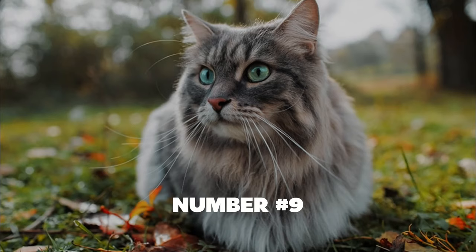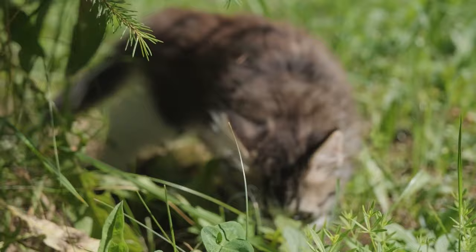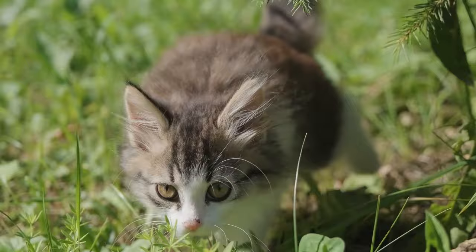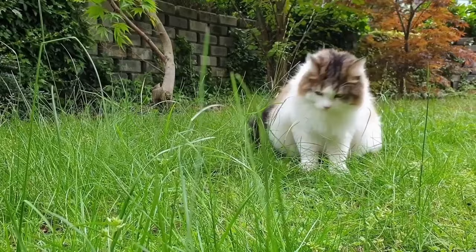9. Siberian Forest. Imagine a cat built for the harshest winters, with a thick, double coat that resembles a luxurious fur coat and a powerful build that wouldn't look out of place pulling a sleigh. That's the Siberian Forest cat, a breed hailing from the snowy forests of Russia. These gentle giants are known for their loyalty, intelligence, and playful personalities. They're also relatively hypoallergenic, making them a good choice for cat lovers with mild allergies.